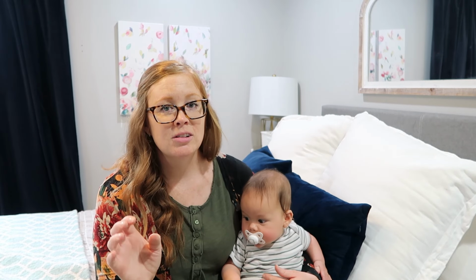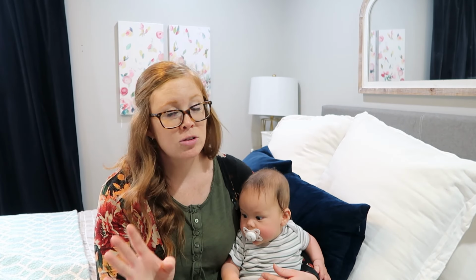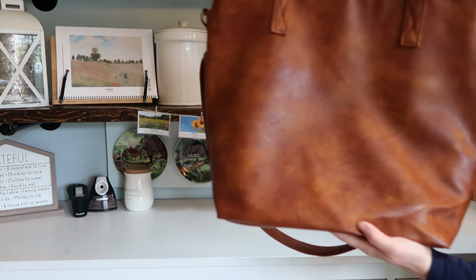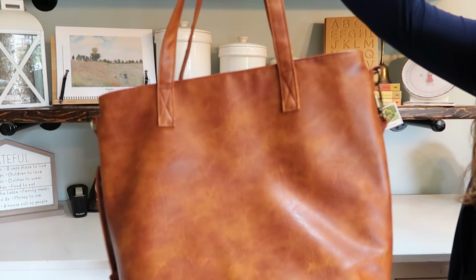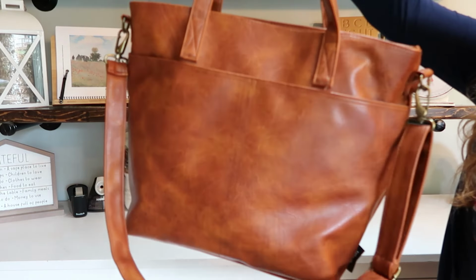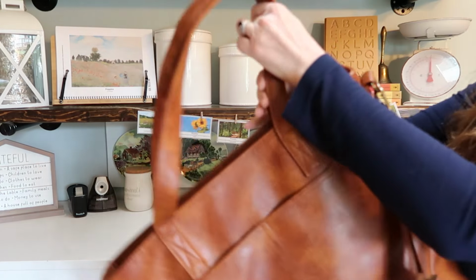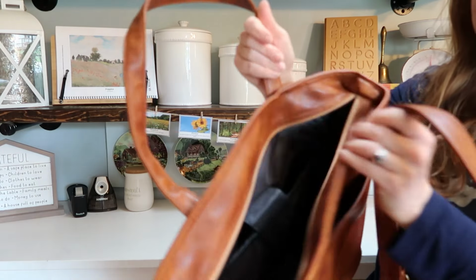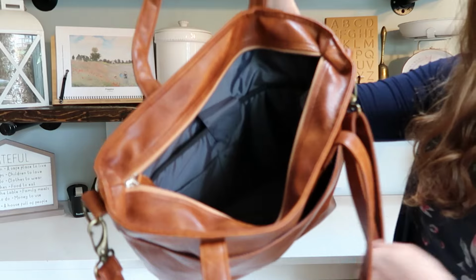First up is this really beautiful and not super expensive vegan leather bag that I got for Christmas this past year. I have absolutely loved it on multiple occasions. It's sturdy, it's a great size, so I can fit baby stuff, I can fit homeschool stuff, I can fit clothes and stuff if I'm going to use it as an overnight bag.